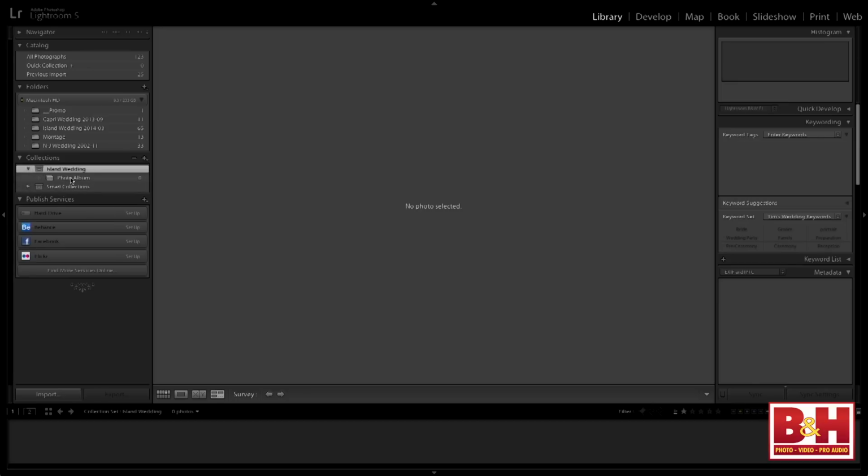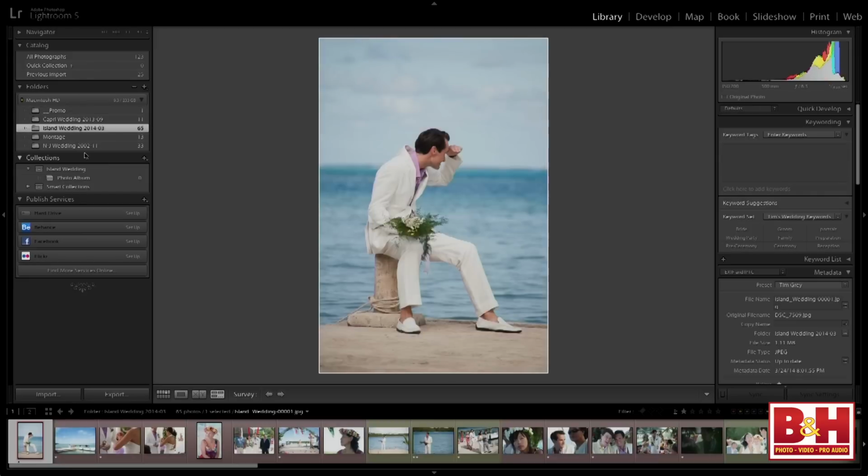But here's where things, I think, really get interesting. Conceptually, what we can do is add photos to an album just by dragging and dropping. Maybe I'm just getting old. My talent with the mouse seems to be going downhill over the years, and I feel more and more comfortable using the keyboard. And there's actually a super easy way that we can add images to a collection that I find a lot of photographers are not familiar with. So I'm going to go back to the folder that contains the images.